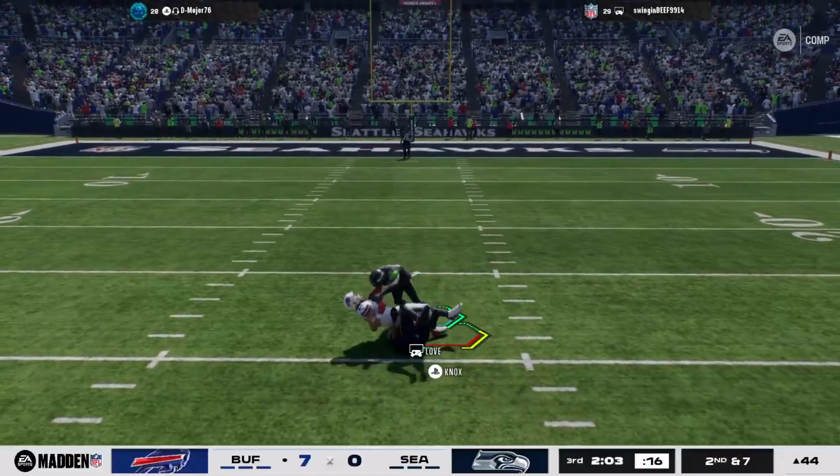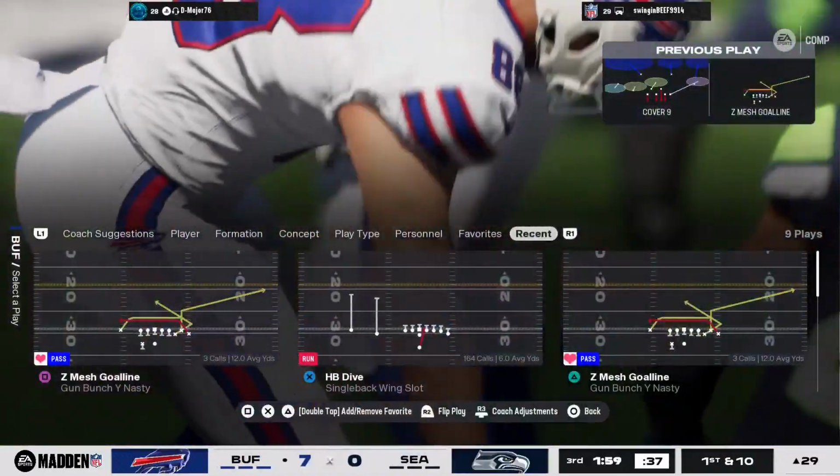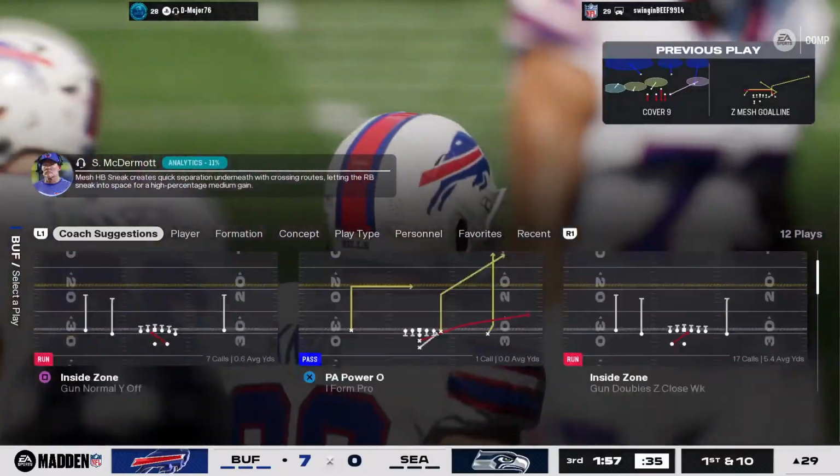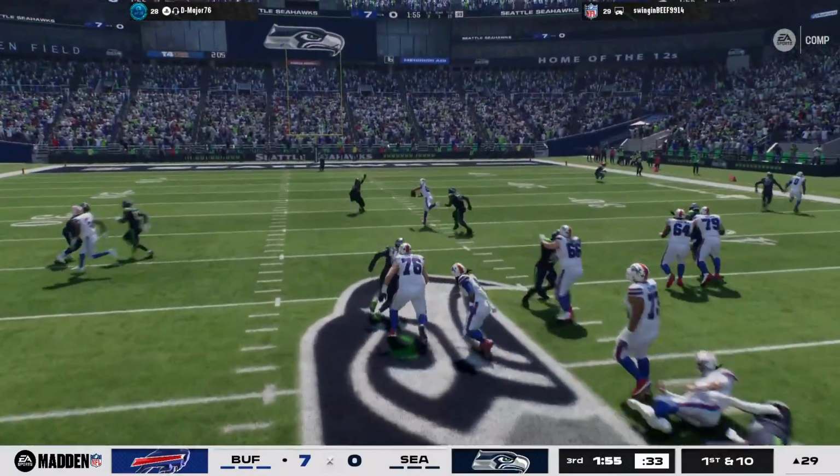This is complete to Dawson Knox. And he'll be brought down at about the 29. He finds him 16 yards and a new set of downs. And those are the completions they rely on from their passing game.